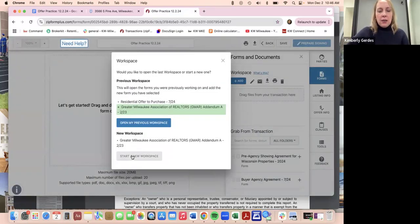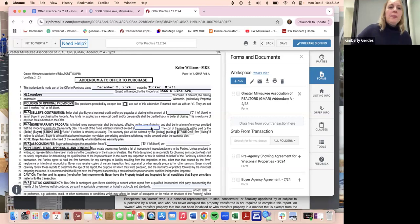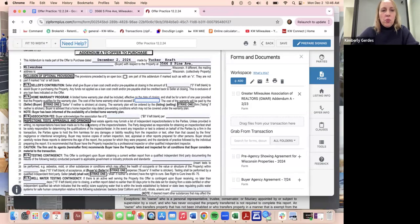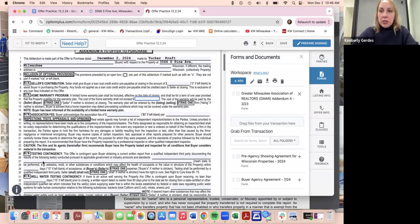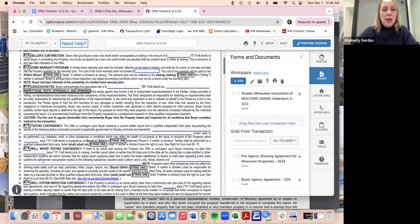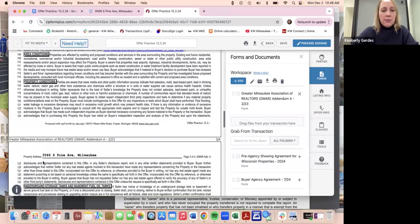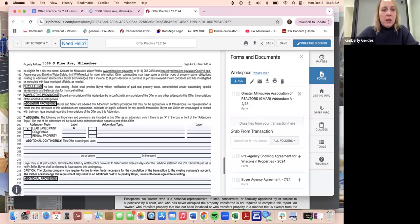Next up is addenda A. This is used if you're going to be adding things like seller credits to the offer, if there's a home warranty, or if there was maybe a well, a septic system or a mound system that needs to be tested. This is where you would indicate those types of items that you'd like to include in your offer. But you'll see here, this is a lot of NAs because we aren't really using this document for any of those items. And really the only thing we're adding is all the way here at the bottom.